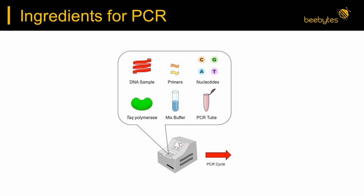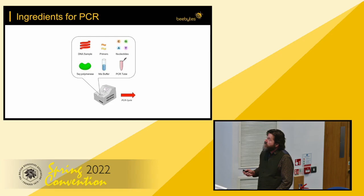To do the genotyping platform, you're going to need 117 pairs of those, but not in the same tube. Okay. The other thing you need is nucleotides. These are basically the basic building blocks of DNA. They've got a base and a sugar and a phosphate. And then you've got an enzyme that's called Taq polymerase.